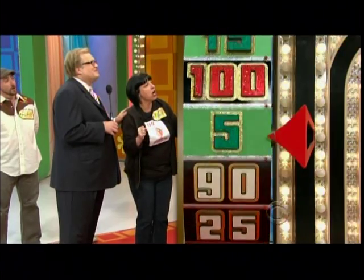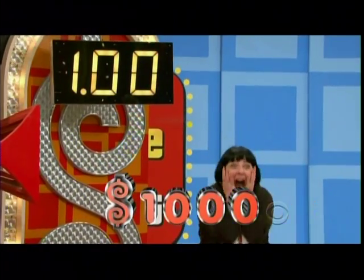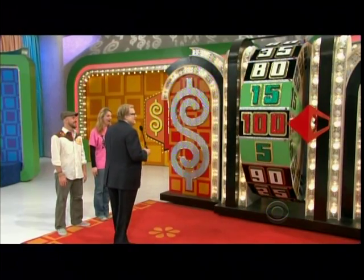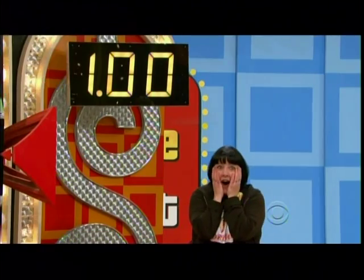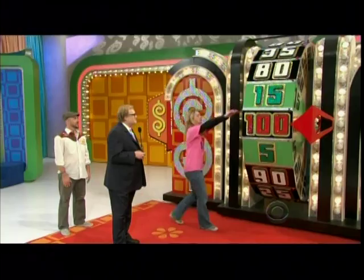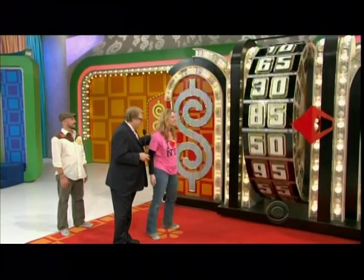It's gonna be a dollar. Right in the middle, too. No doubt about it. Stand right over there, Ricky. Look at that, she centered it right there. That was a no doubter right there, Margo. Yeah, that's a dollar with an exclamation point. Margo, go ahead. You know what you got to do. A dollar coming up. Come over here, Margo.